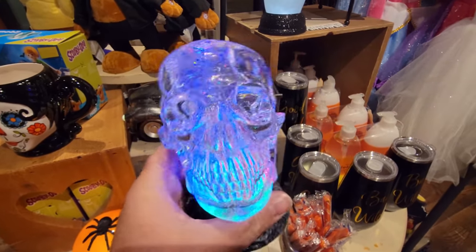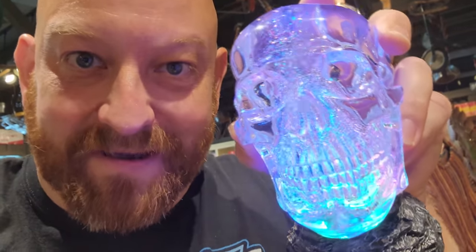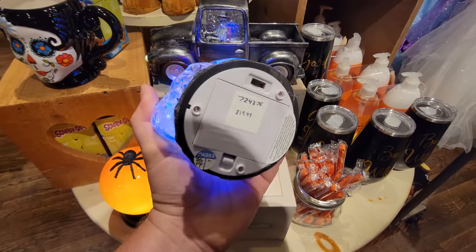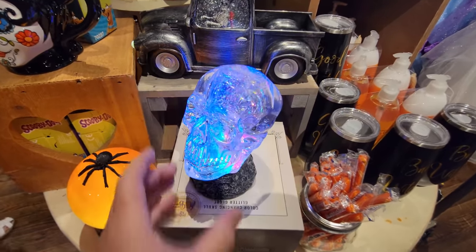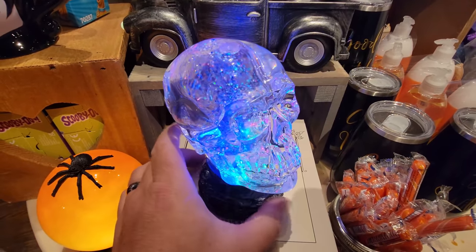Okay. That is pretty cool. And look at this. It's just about the size of a baseball, maybe a little bit bigger. Okay, so that's the Crystal Skull. How much is he? $20 for the Crystal Skull. That is actually pretty cool. I like that more than I probably should. I could probably buy that for the RV, too.